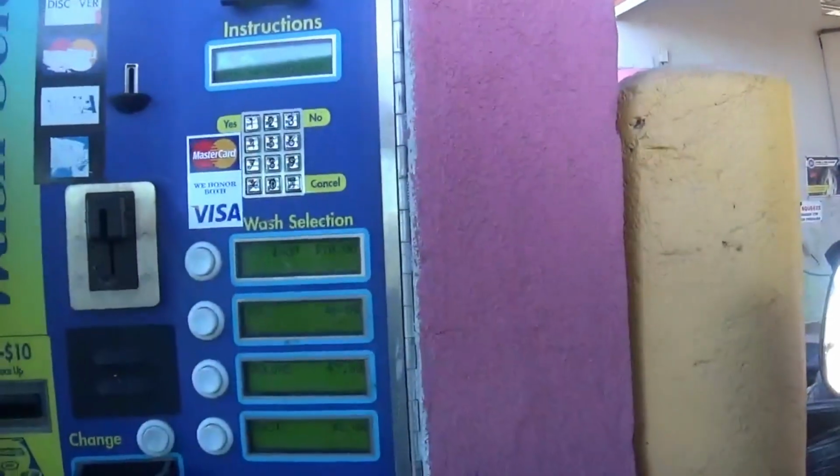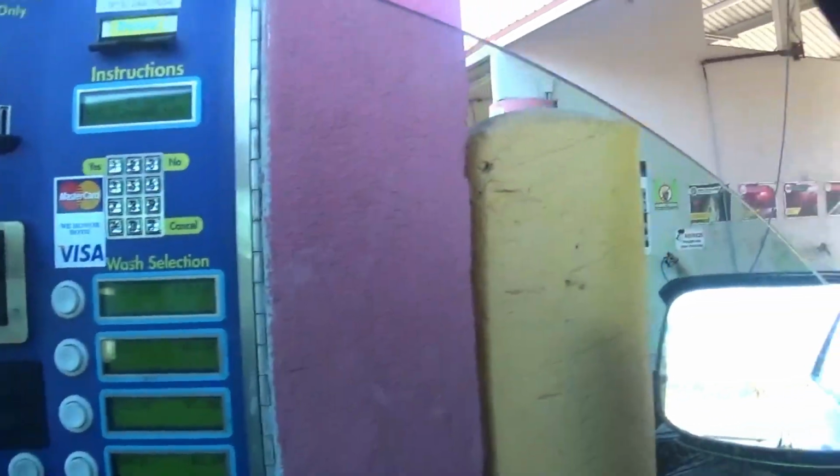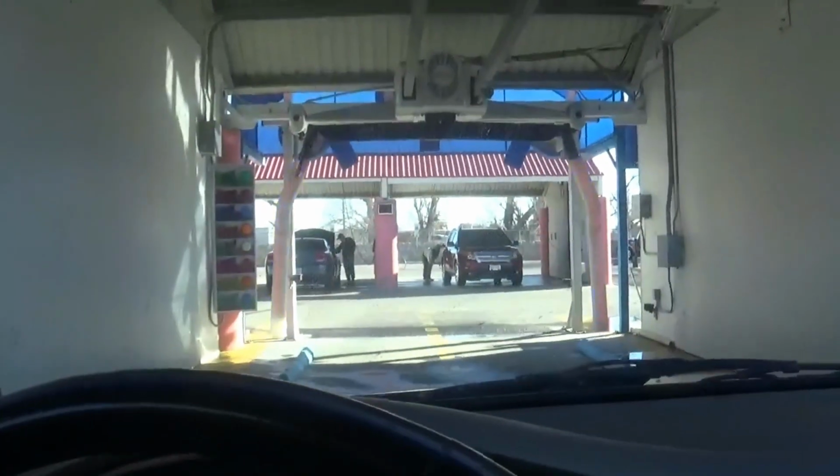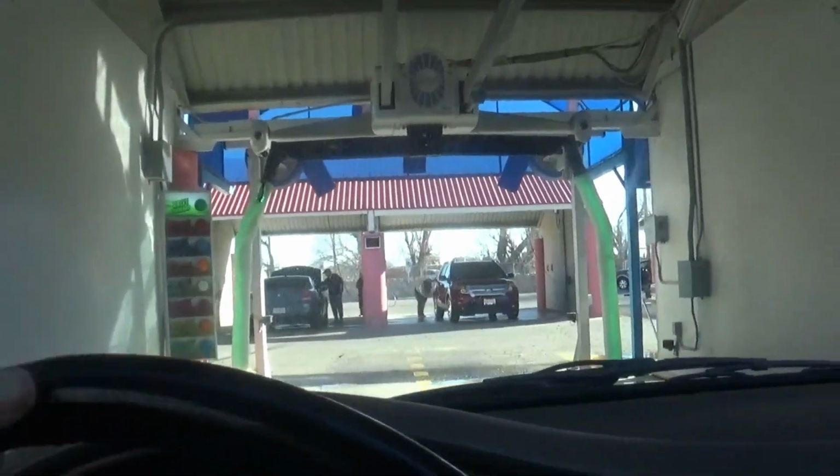Wash is now ready. Please drive in slowly following the entrance sign on the car wash. I wanted to hear the rest of the announcements. Yeah, it's pretty rare that you find these.